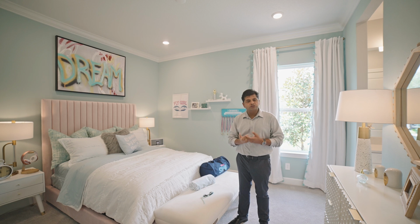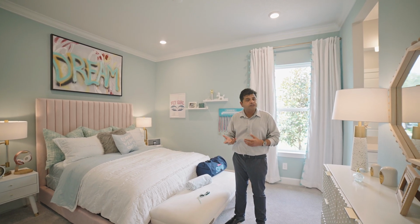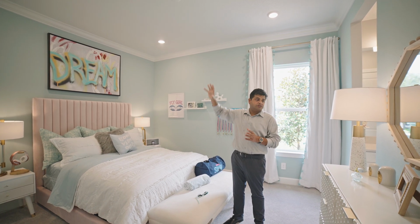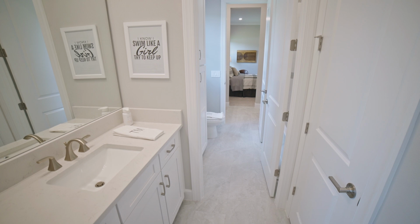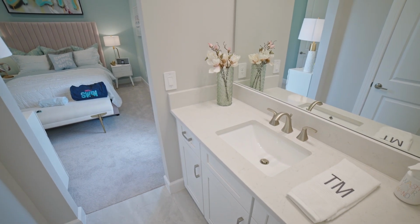But if you're going to use this room, or you're going to use a room that you're going to work out of as an office, I'm going to highly suggest that you get those extra lights over there. So this is a Jack and Jill bathroom. So you have the wash stations right over here. Of course, the quartz is an upgrade, so is the undermount sink. So everything in this model is an upgrade.